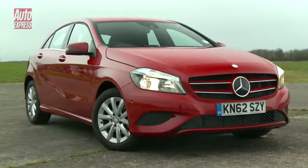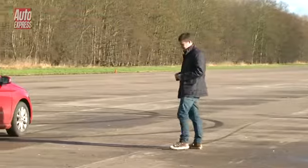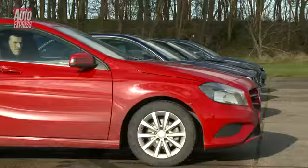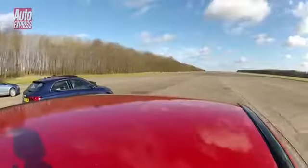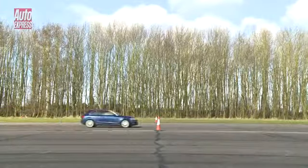Performance. Well, seeing as we're at an airfield, what better way to find out than a standing quarter mile drag race? Mercedes was the first company to use diesel engines in its passenger cars, and every Merc diesel I've driven has felt fairly punchy. So what's he worried about in this race, really? Oh, got a good start. Come on! Got absolutely destroyed. What the heck happened there?